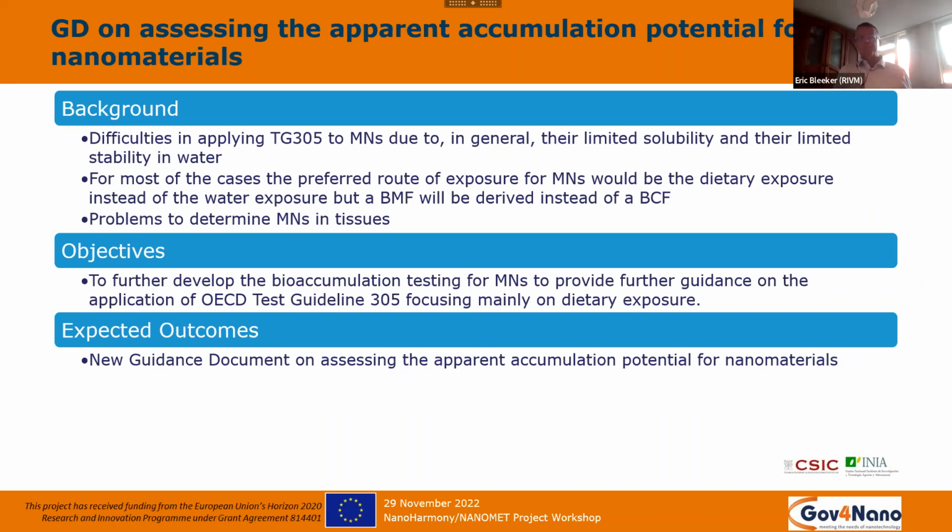So to account for those, in many of the cases, preferred route of exposure will be via the dietary exposure here instead of the water exposure. And another issue here is the problems to determine the nanomaterials in tissues, so distinguish them within the tissues. And we've heard already some of that before by Rob. So for this project, the objectives are to further develop bioaccumulation testing and provide further guidance. And the expected outcome is then a guidance document that provides the insights and help people do a 305 test with nanomaterials.